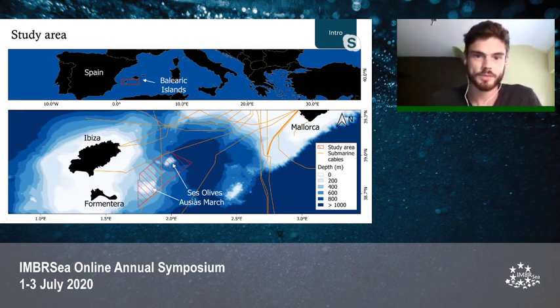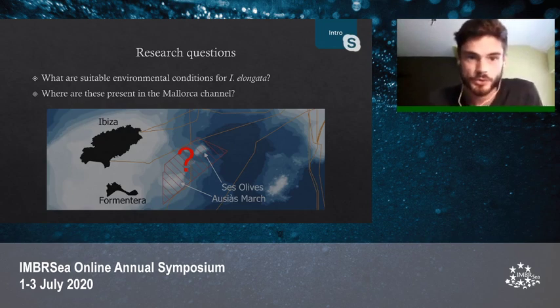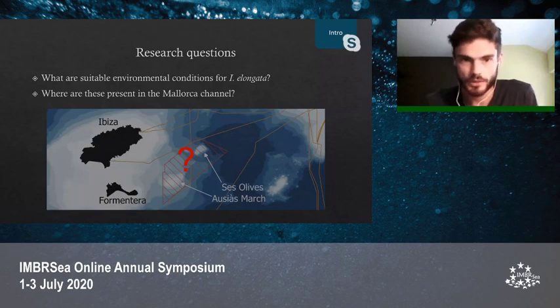Actually, this study site is very interesting since the colonies that were found here are the currently most dense colonies, the most dense population that is known over the entire Mediterranean Sea. So it's a very interesting study site. The research questions that I will pose are: what are the most suitable environmental conditions for Isidella elongata, and where are these conditions present in the Mallorca channel, or in our study area more specifically.